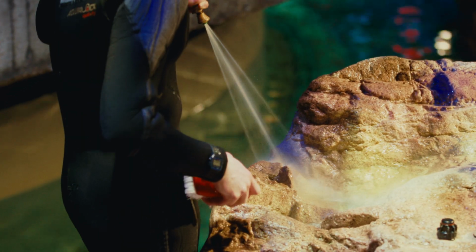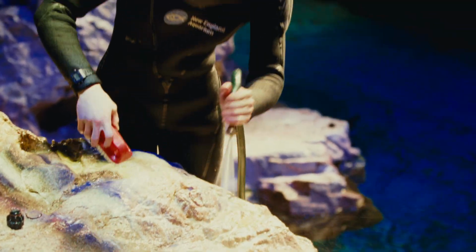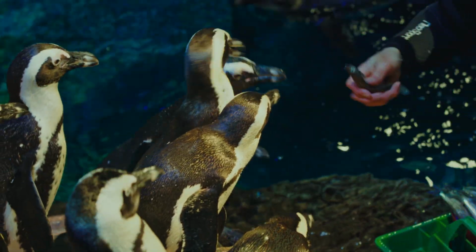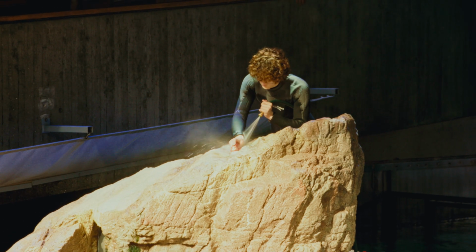Generally, I'll be in exhibit around 8:30, 8:45 in the morning, just starting to clean and work on things around the exhibit. And that could be anything from cleaning islands to cleaning the water lines, doing all kinds of maintenance work. But generally, I'm out of exhibit around 11, 11:30, and then I'll come back down at 1 and get ready for the afternoon, keep things moving. That could be anything from feeding to further cleaning to doodle bugging all the algae off the rocks.